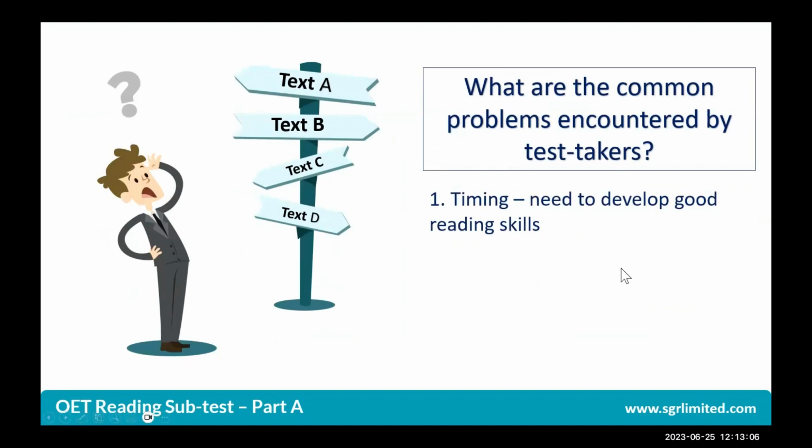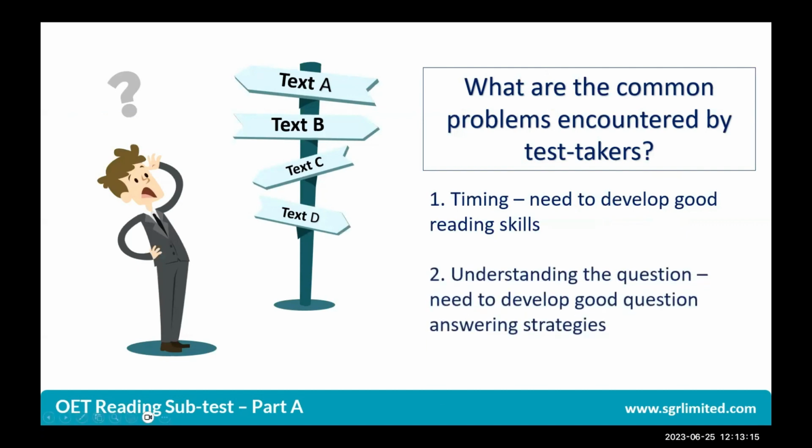You really need to develop your good reading skills in order to read fast and find the answers as quickly as you can. The second one is to make sure that you understand the question. When you are able to develop your keywords, you're able to develop a good understanding of the question, things that you shouldn't include, things that you should include, the grammar clues, etc., your answering strategies will become better. And when they're better, you will be quicker.